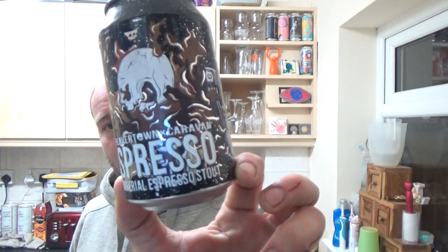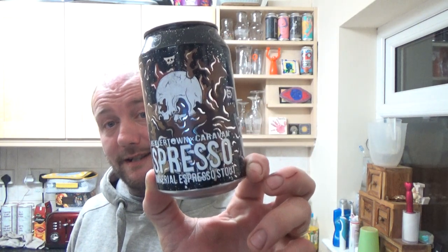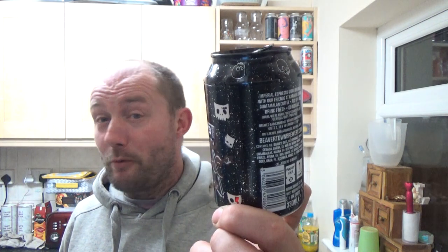If it's got Imperial Espresso Stout on there, you want a massive coffee kick from it, and you get that in abundance. It's a fantastic beer. Well done, Beavertown and Caravan. It's another glorious beer from these guys. Beavertown and Caravan Espresso Imperial Coffee Stout. You wouldn't think it though.